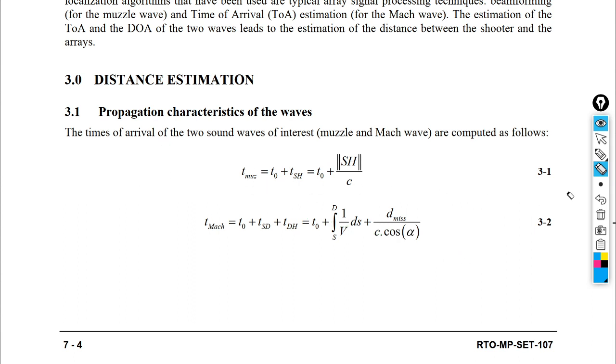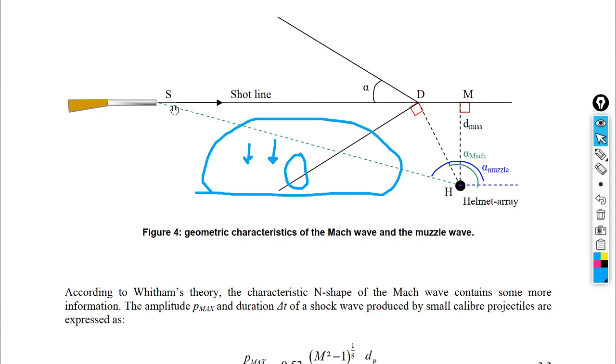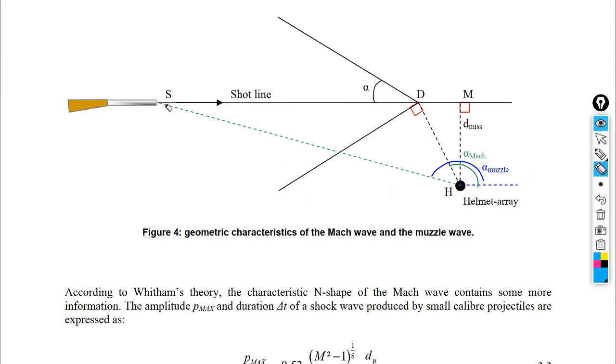Alright. So, the first equation here is the one for the muzzle. And it says literally that the arrival time of the muzzle is equal to the time at which we fire it. So if we fire it at 10 o'clock p.m., then we'll hear it sometime later by this time t of sh, which is the time that it took to travel this distance right along there from S to H. And as I've explained earlier, the muzzle wave propagates at the speed of sound. It propagates from the end of the gun to the observer. And so all we have to do is calculate the distance from D to H and divide by the speed of sound. Alright, we'll see what the equation says.